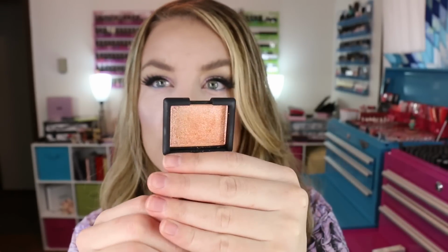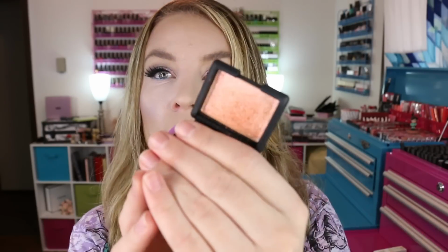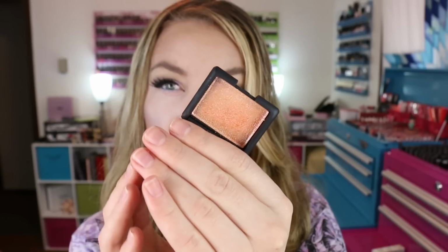Outer Limits. And this is what the packaging on this looks like, by the way. Instead of having the NARS writing in the typical white, it's a fuchsia pink color. It's really, really pretty. So this one here is Outer Limits, and it's a peach with the glitteries in there shifting into a pink color. It's a really, really pretty shade.